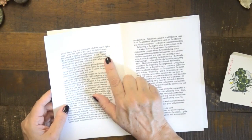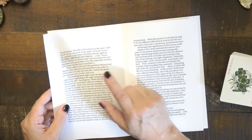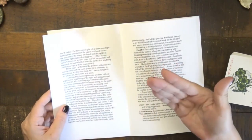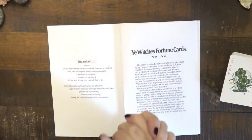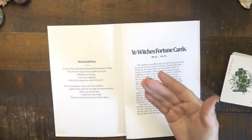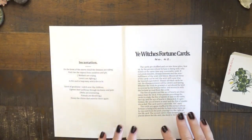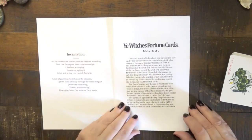The incantation shown on the second page may be memorized and repeated with good effect over the cards after shuffling them, but before laying them in position. Okay, so we're going to shuffle, shuffle, shuffle, say the incantation, and then lay them on the table. I'm definitely going to try that when we get to the shuffling part of this demonstration. That stuff just makes me so happy.